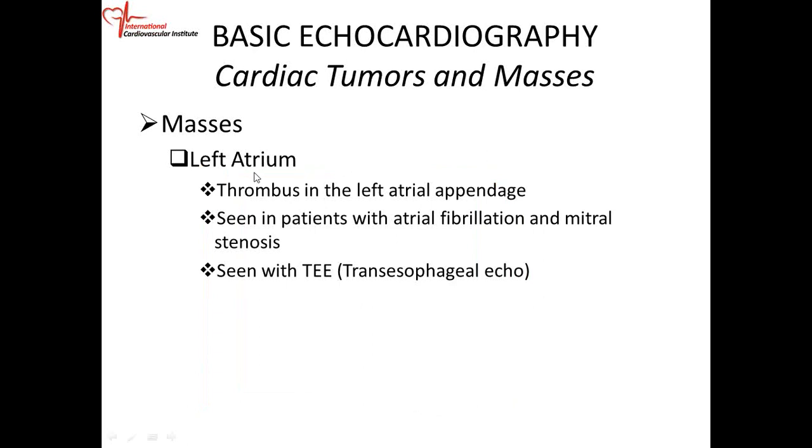What about the left atrium? At the onset of the lecture, we talked about atrial fibrillation and clots forming in the left atrial appendage. On the transthoracic echo, you're not going to see the left atrial appendage, but if the clot is large enough, it can extend into the left atrium and you can see it. So thrombus in the left atrial appendage is usually seen by transesophageal echo. But if the clot is large enough, it can protrude into the left atrium.